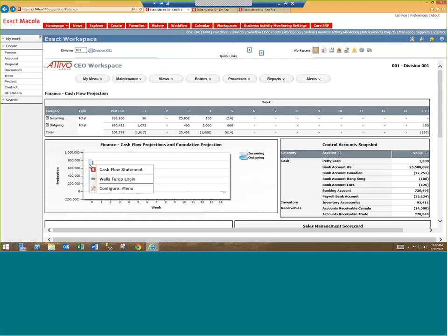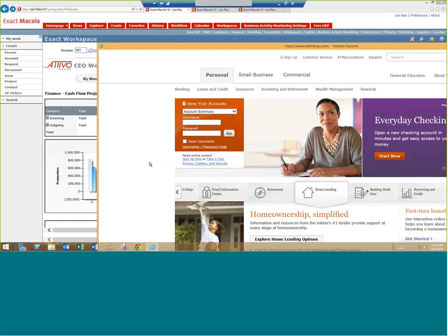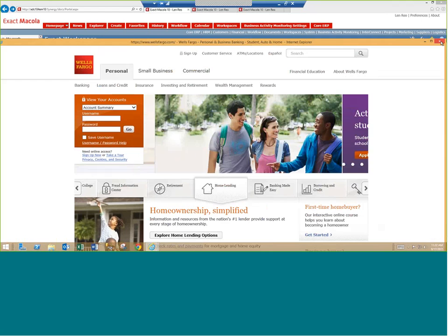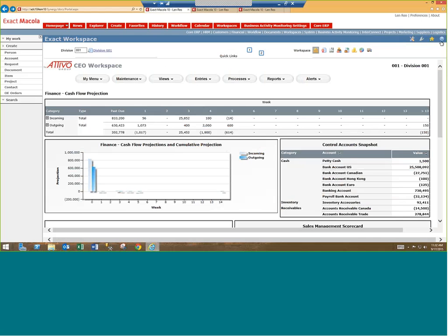Or maybe I want to access something external, like our bank, and I can bring that up and be able to log into the bank and check on what it is that I need to look at. So it really doesn't matter what kind of tool. This is an open system, so to speak, to be able to incorporate things that are within the Exact Macola system, as well as things that are external to the system, so that I can do the job that I need to and have the tools available.